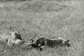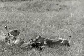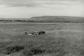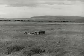Here is a remarkable photograph. Two lions have made a wildebeest kill, and the herd can be seen in the background, even before they had a chance to get away.